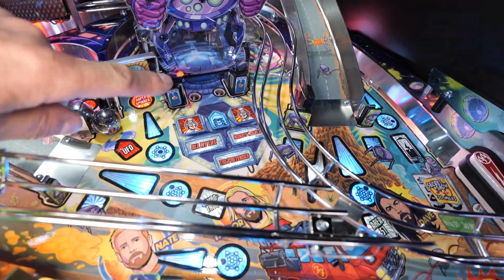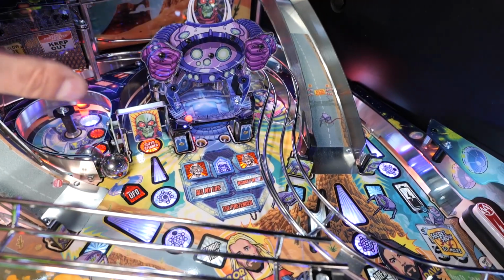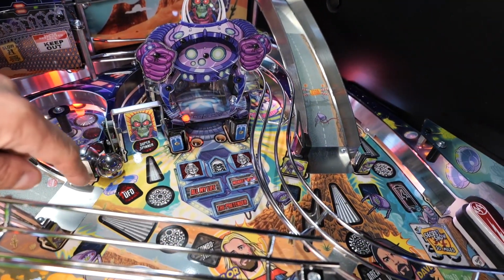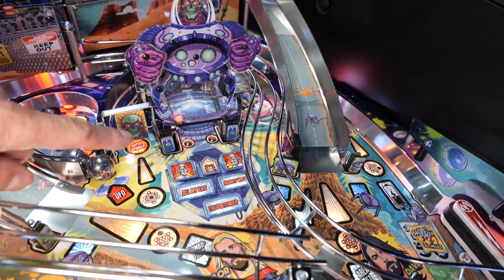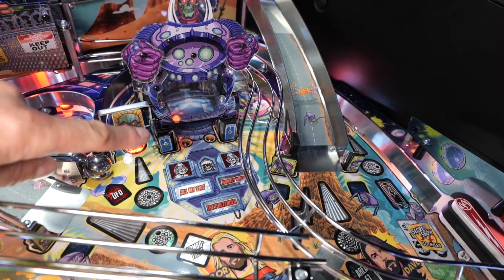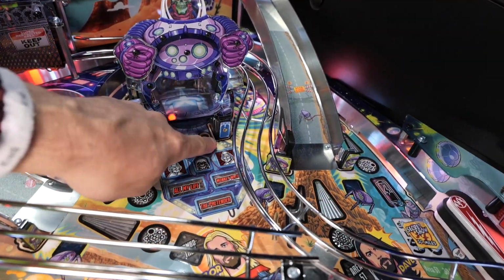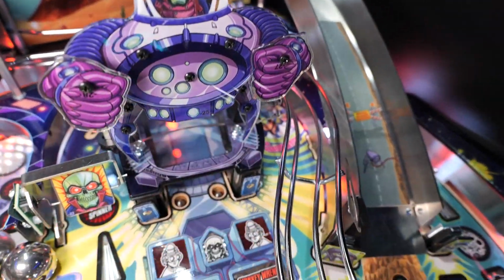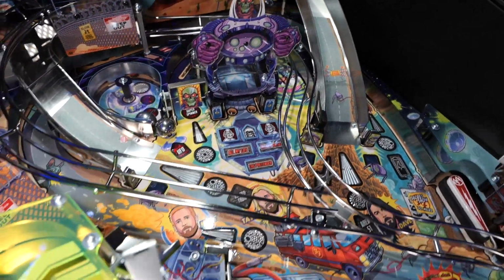This is your Overlord ball capture, ball lock. I'm pleased there's a physical ball lock. It's one thing I didn't like at all about the James Bond Pro, which was from Stern. There was no physical ball lock. I think it's important to have one. I like that. There's two posts which you can probably just see just there. Those two spikes, they will pop up and trap the ball in there.